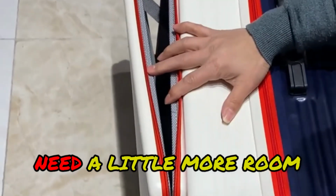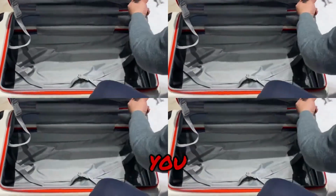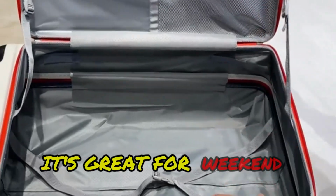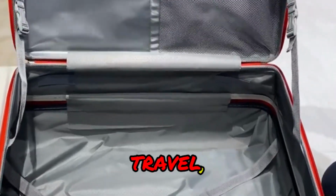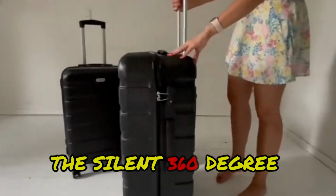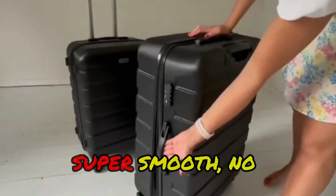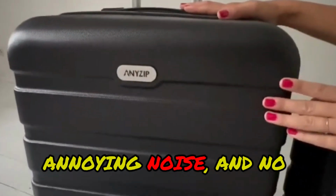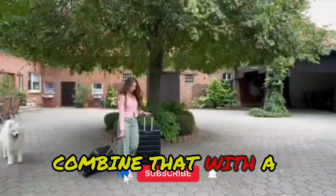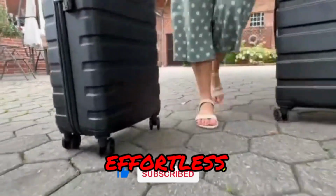That's right, when you need a little more room for your shopping haul or extra outfits, the expandable zipper gives you that breathing space without pushing you over airline limits. It's great for weekend trips, short business travel, or even minimalist international travel. The silent 360-degree spinner wheels roll like a dream. Super smooth, no annoying noise, and no wobble even on uneven floors. Combine that with a smooth telescoping handle and navigating crowded airports feels effortless.